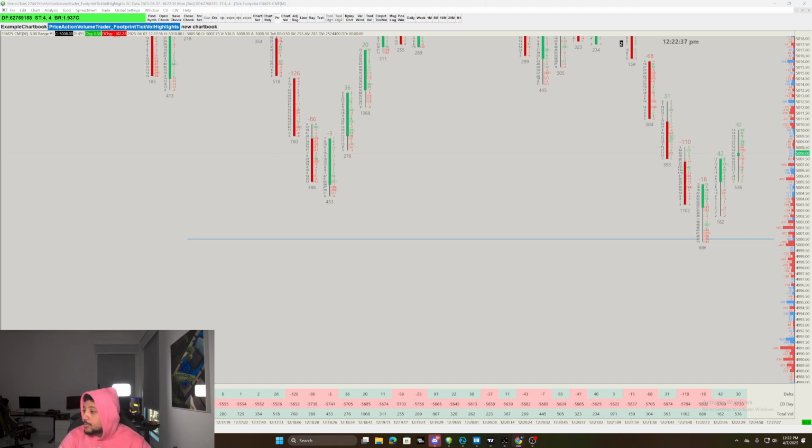Going to be looking for price to push off of these 5,000s. Looking for a quick move back up, seeing if we can see buyers continue to defend this area. The only thing is, with this high volume node area, we've pushed all the way down to the 4,098s. So I'm currently right now floating 1R in profit here.